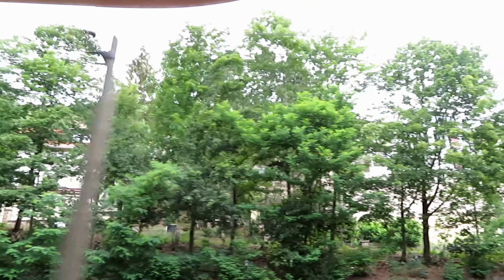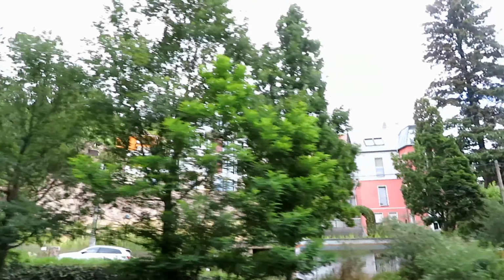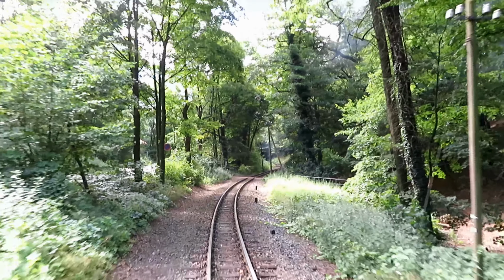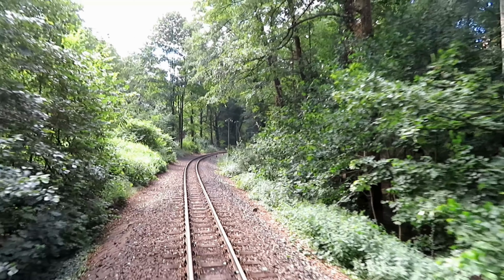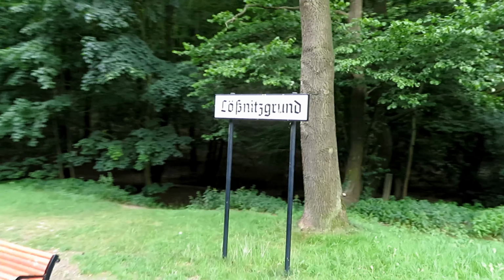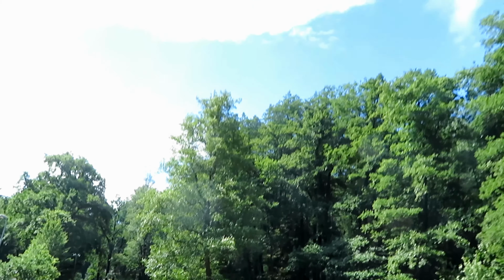As we continue driving, we notice that we are still in the city at the moment, but that we are driving through the gardens of the local residents. But slowly the picture changes and we leave the city. The next stop, Lößnitzgrund, is already outside. From here, we drive through the valley of the same name, the Lößnitzgrund. There is a lot for hikers to discover here.